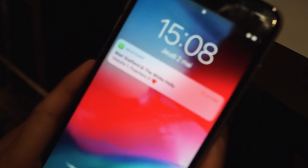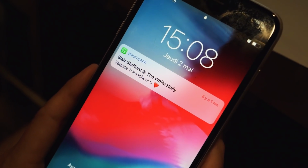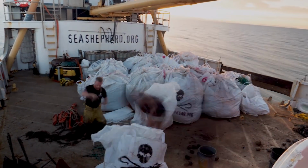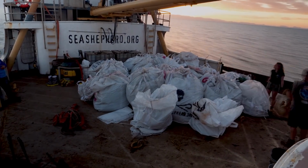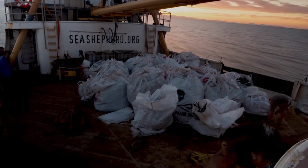We have pulled up one more net, and more importantly, we have pulled up the first net with the white holly. So now we know that the white holly is really good for picking up nets, and that gives the vaquitas a much better chance of survival.